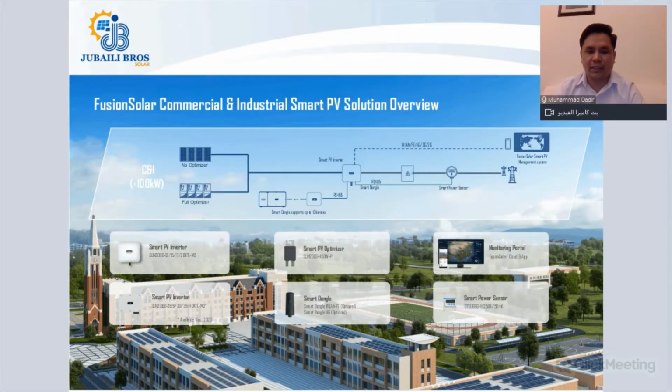Fusion Solar C&I Smart PV solution. So the first inverter model or inverter range, I would rather say, from Huawei is from 12 to 20 kilowatt size, and then it is compatible with PV optimizer from Huawei, which is a 450 watt power optimizer, and there's a monitoring platform from Huawei, which is called Fusion Solar. And now Huawei has a latest range of 30 to 40 kilowatt inverters, which are also compatible with the smart PV optimizers.